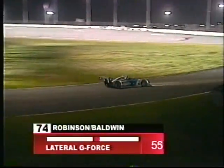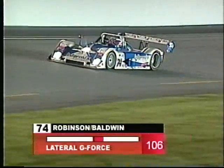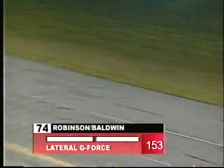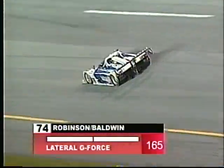Baldwin running on Goodyear tires. Goodyear has several compounds and constructions available for the teams. Jack Baldwin told me they were not going to go to the softest compound, even though you might expect that on a very slippery track. They were worried about tire wear. Chose to go with one of the harder compounds.